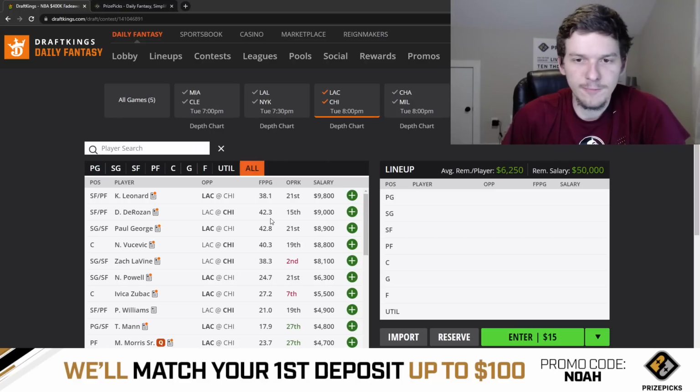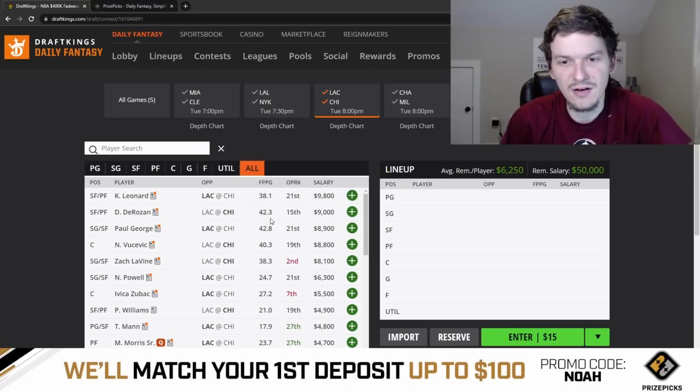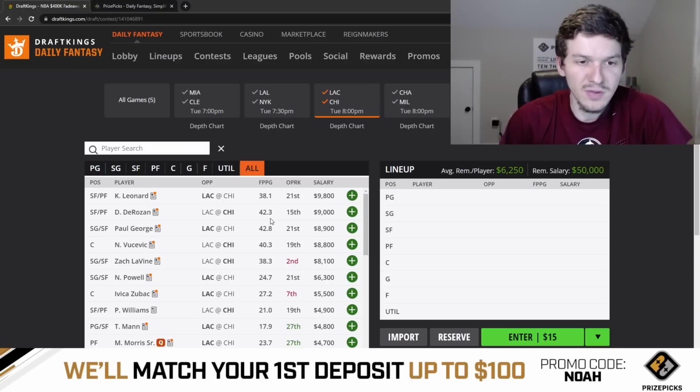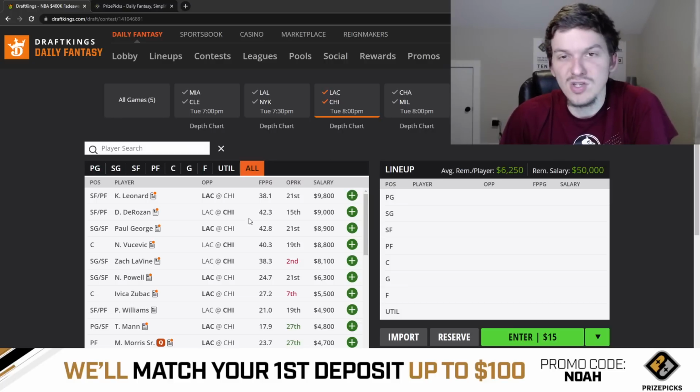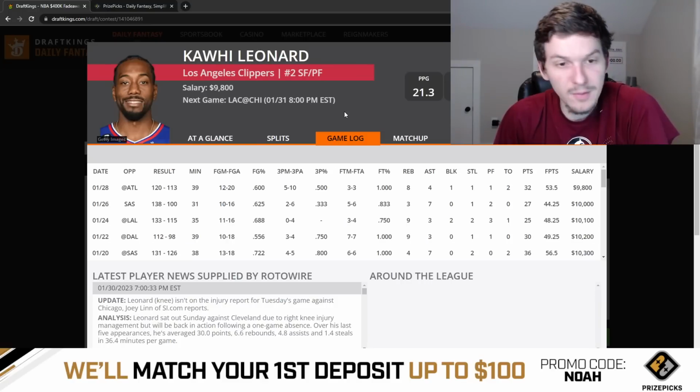Now on the Clippers side, you got Kawhi coming in at 9,800. You got PG coming in at 8,900. It was kind of the same thing. When these two guys are both priced correctly and when they're both healthy, it's hard to really say which one stands out head and shoulders above the rest. As of late, Kawhi's kind of been the more productive player. His per-minute production has been very consistent. His minutes have been great as well.